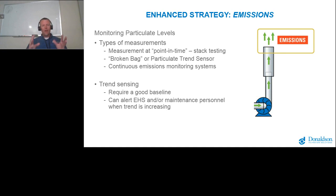It's good or bad. A particulate trend sensor works a little bit differently. It's going to capture that data and show those trends in real time. So if your trend is starting to rise because your filters are old or maybe you've got a small tear, it can show you that trend. It can give you an early alert in some cases that you've got a problem with that filter, and potentially you can go out and track that data. It's not going to tell you exactly parts per million or total concentration, but it's looking at the trend. How are my emissions today versus yesterday versus last week?